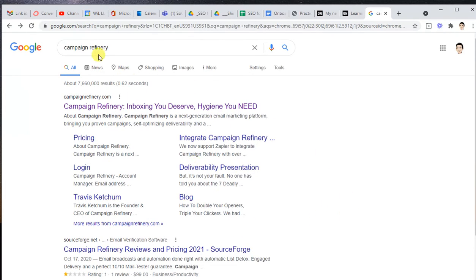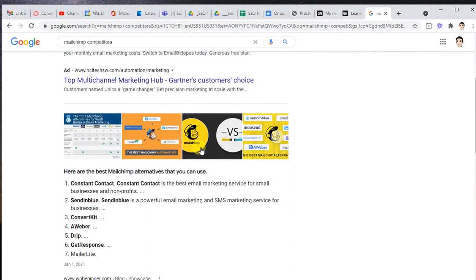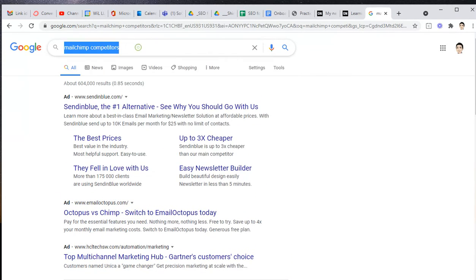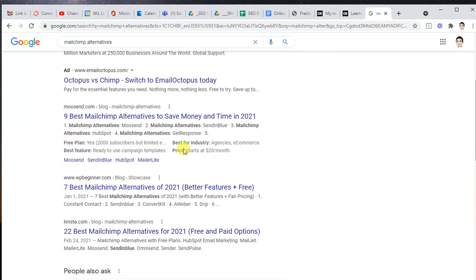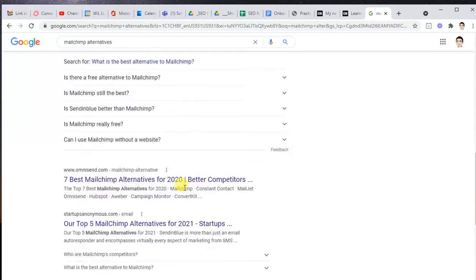But anyway, I would also say if you want to look at other solutions, just to give you some other ideas, search Mailchimp competitors or Mailchimp alternatives. Here you can see there are a lot of different other email solutions. I would actually search these in terms of the volume. You can see that Mailchimp is almost the de facto standard, because there are literally posts saying 9 best Mailchimp alternatives, 7 best, 22 best. They even have something in the FAQ schema, which shows that it's a very popular email platform.